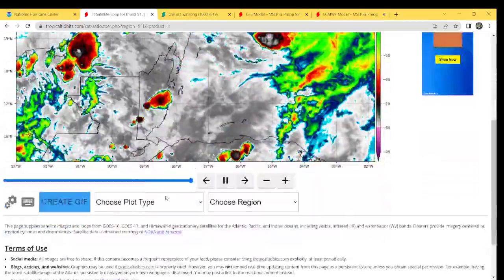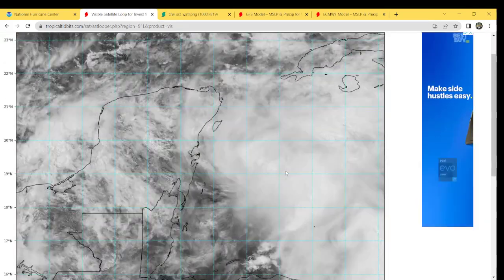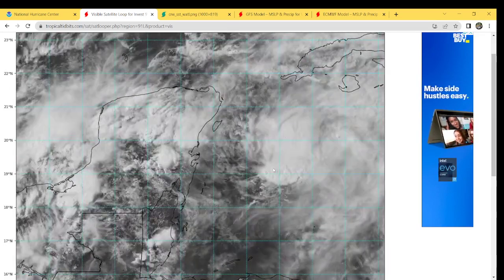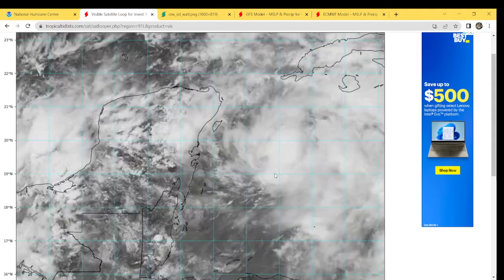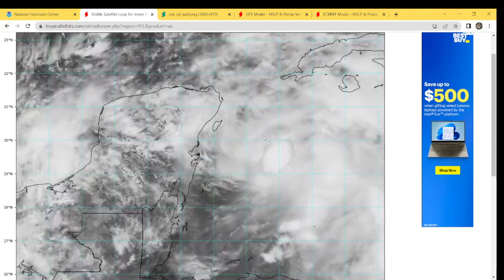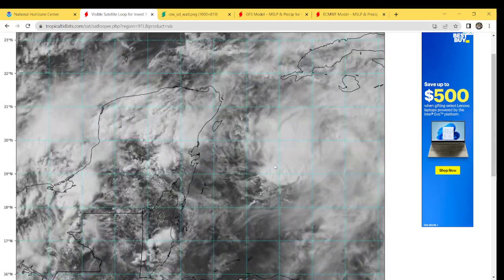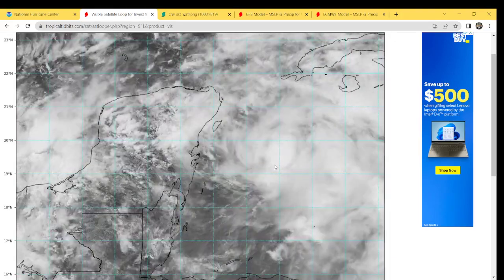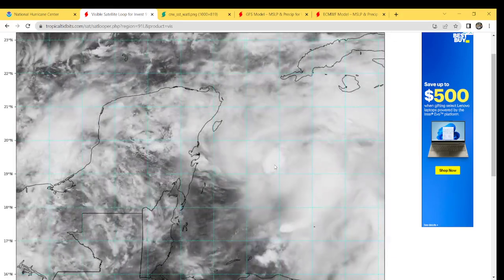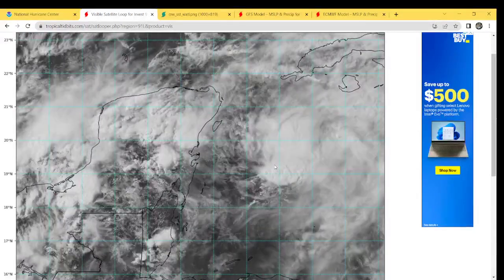And we're gonna take a look here at the visible here real quick, and as you can see, there might be signs of low level vorticity here in this area here. Actually, there might be several forms of low level circulations here, so this looks like it might be fighting to see which one of these circulations might become dominant, but it does look like it's getting closer to a tropical cyclone, and there might be some need to be potential tropical cyclone alerts put out for this, in my honest opinion. But we're gonna see what the NHC has to say here, in a little bit.